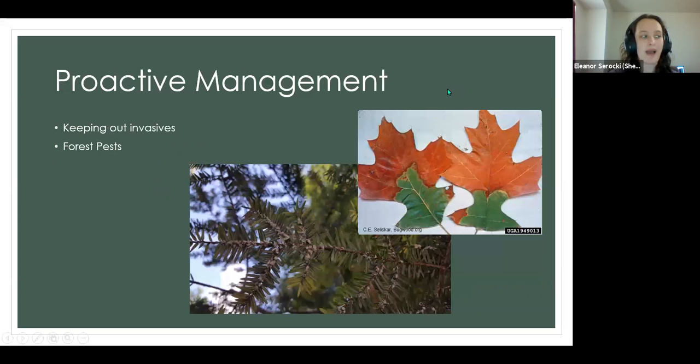We also want to do proactive management, so keeping an eye out for invasives. So even if you do get rid of the garlic mustard in your backwoods, remember that it came from somewhere in the first place. And so there's probably still a seed source nearby and it might come back in. So just do a little survey, do a little management, keep an eye on everything as it goes.